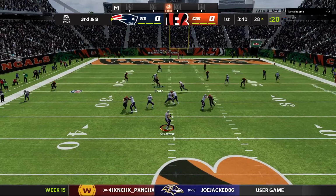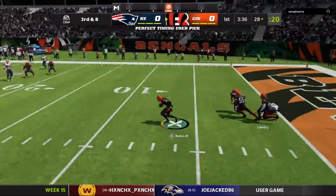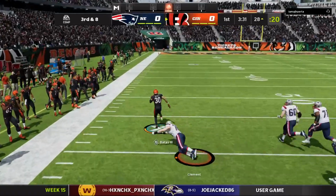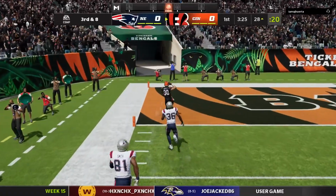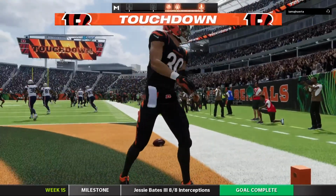Now Stafford. Into a double team, and it's intercepted. Picked up by Jesse Bates. And he's free going down the left side. It's a foot race. And he will bring it back. It's a pick six from Bengals TV.